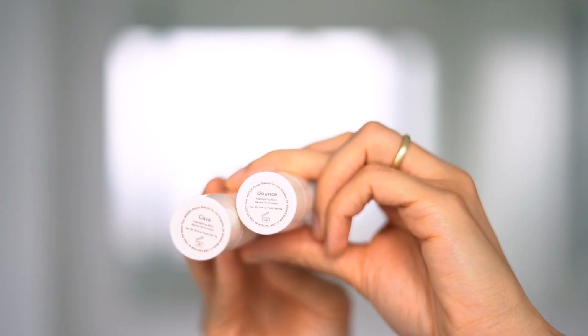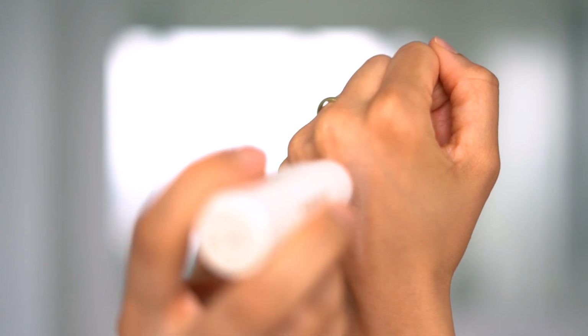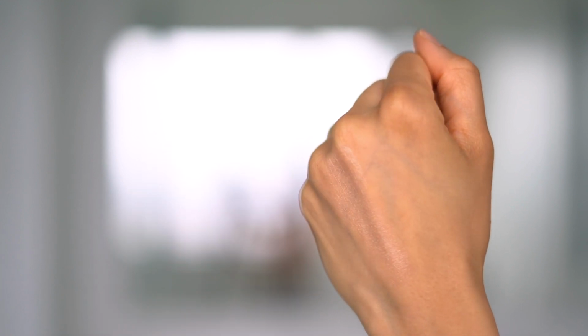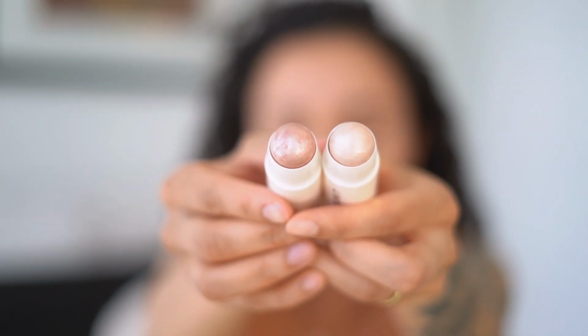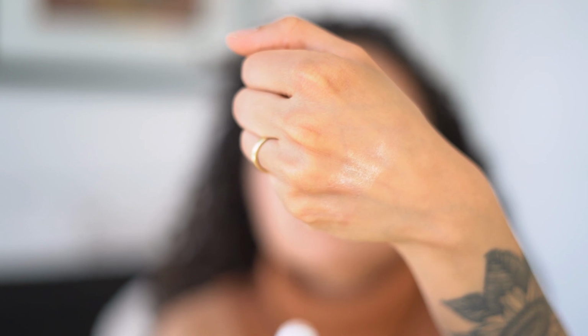I have both shades of the highlighting balm. I have Kava and I have Bounce. Kava is kind of like a silvery sheen, and Bounce is kind of a pinky sheen, but it's very subtle. And when you look at the balm, you can tell how juicy it is. It's almost like the hydration is about to drip off. I want that juiciness on my face. So today I used Kava on the high points of my face.